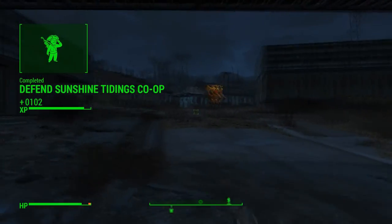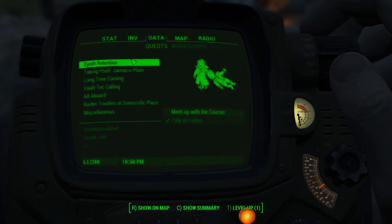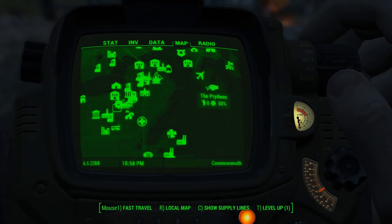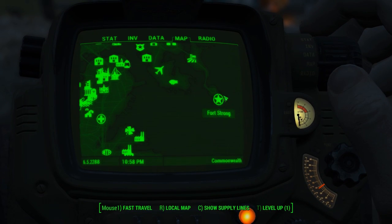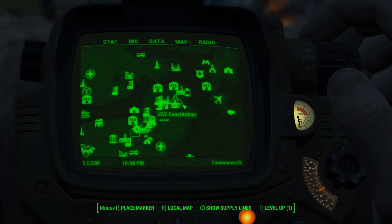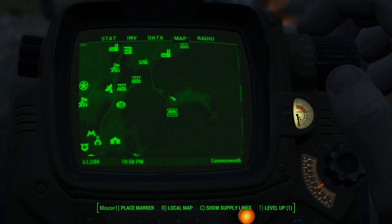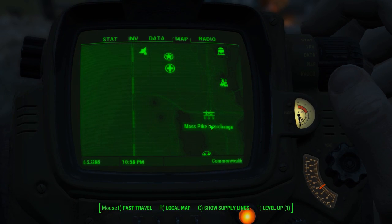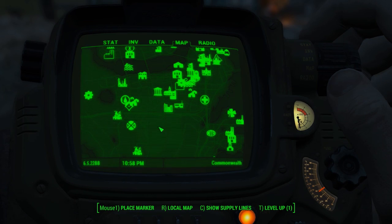Alright. Let's get away from him before he tells us about something else we gotta go help defend. And look at these quests that we have. So, meet up with the Courser to go to Libertalia. I don't even know where that's at. Nope, that's Constitution. Somerville Place. It's Fort Strong. So I don't know. Oh, is that? No, that's Huber's Comics. I don't know where this Libertalia is at. Nahant Wharf. Have we? Yeah, we haven't been out there. Interesting. So I don't know where that's at. I guess we'll have to actually go talk to the guy to see where that's at. Because if they marked it, I am probably overlooking it. So we'll have to see.